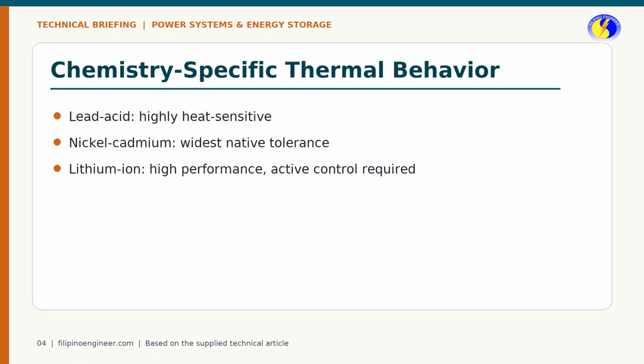Lead-acid is the most temperature-sensitive chemistry in this comparison. VRLA types are especially vulnerable because lost electrolyte cannot be replenished. Flooded lead-acid tolerates heat somewhat better, but requires ventilation and maintenance. Nickel-cadmium offers the broadest native thermal tolerance and long service in harsh stationary duty, although cost and cadmium regulation are constraints. Lithium-ion delivers strong energy density and cycle life, but requires a battery management system and deliberate thermal management.